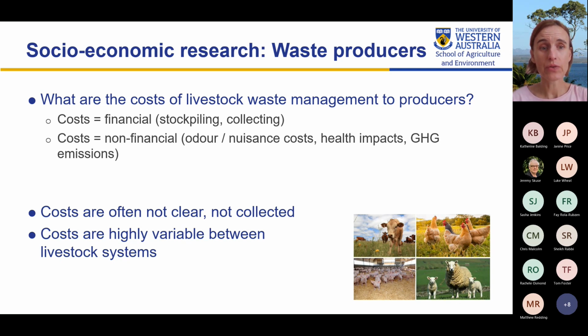It was often not clear how much waste management costs the producers that we talked to. It was often just a one-liner, if it even was collected in their business operations, without breaking down how much collection costs, how much transport costs, how much the stockpile costs, and usually it was just part of doing business without being specified. So that makes it difficult to compare to an alternative management solution like black soldier fly technology.